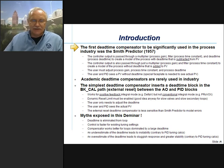If you look at a transfer function for it, it can get a little bit confusing, so I try to simplify it here. The key thing is that you take the controller output and pass it through a multiplier for the process gain, a filter for the process time constant, and a dead time block for the process dead time, to create a model of the process with a dead time. The key thing here is it is subtracted from the PV.